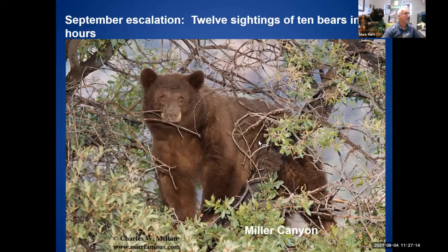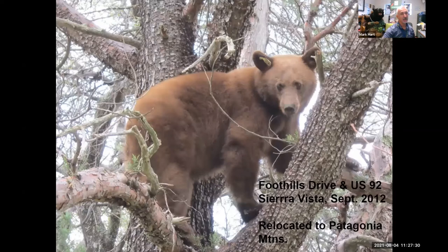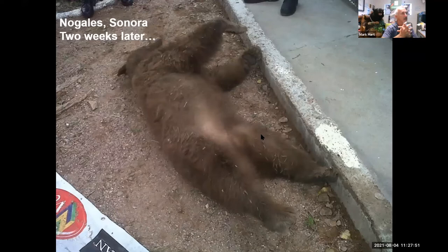By September, things were getting pretty dire. We had 10 calls about bears in 72 hours. This was one up a tree in Miller Canyon. This unfortunate bear was actually in someone's backyard at that location, Foothills Drive in US 92. We were successful in capturing the bear and we moved it into the Patagonia Mountains. We figured that was a safe distance away, although there was always the possibility it was going to come back. Unfortunately, it crossed the border from the Patagonia Mountains, and Nogales police put it down. Unfortunate, possibly unnecessary, but that's unfortunately what can happen when bears that have been relocated decide they want to return. If not to the place where they were, they want to continue to forage human source food.